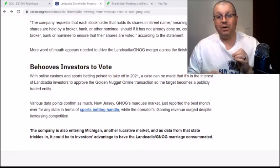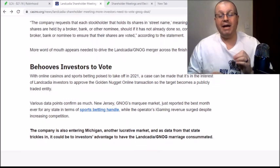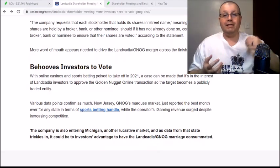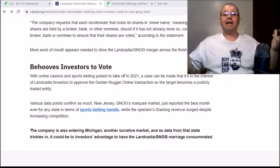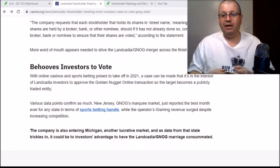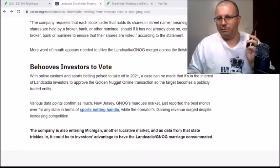People are missing out on it because, as you know, as an LCA GNOG shareholder, Golden Nugget is putting money in the bank. We are already in the green. We're already profitable. We got people who love to gamble. We got people putting money in the bank. So this is a win-win for all of us, guys. We get this merger done, and we just sit back and wait. We hold on to our shares. We sit back and wait and take in the profits. And hopefully I don't have to call up Tilman anymore and rough him up, if you know what I'm saying.